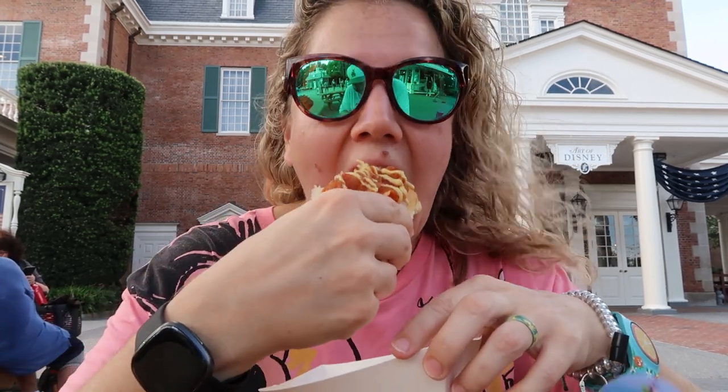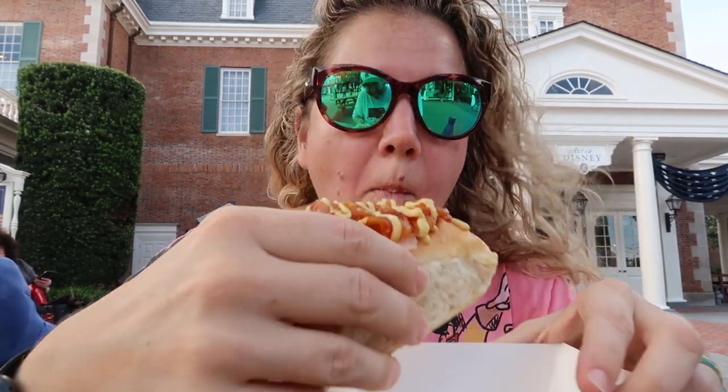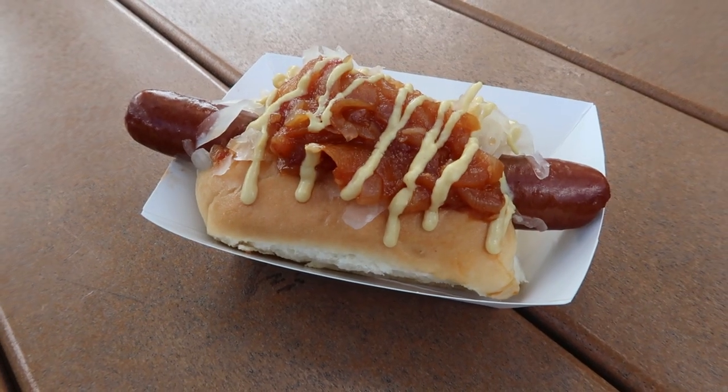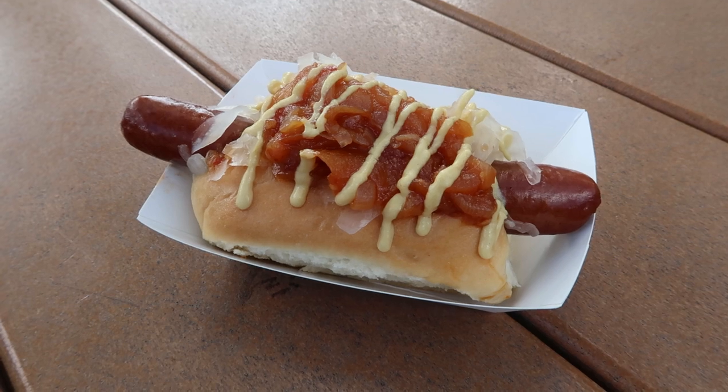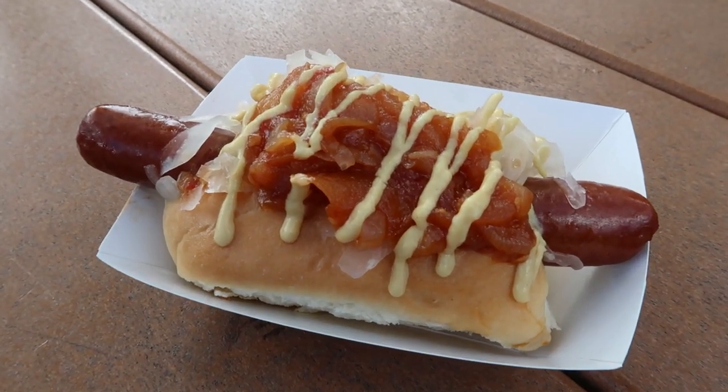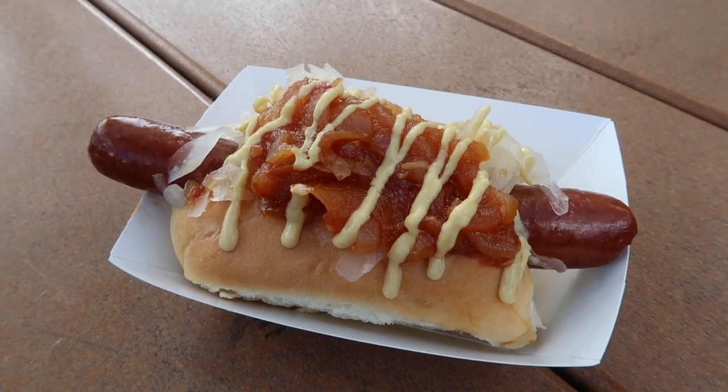So Danielle just went to Flavors of America and she got the New York style all beef hot dog with sauerkraut, onion tomato sauce, and spicy mustard in a brioche bun. Let's see how this tastes, Danielle. Oh man, that's taking me back to ballpark days. It's really good, really flavorful. I feel like the tomato sauce has a bit of a kick to it.